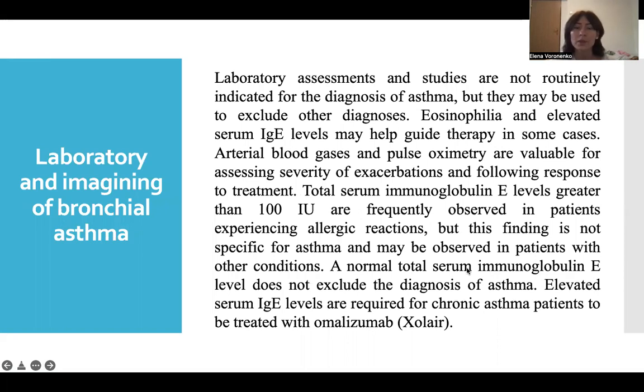Laboratory assessment and studies are not routinely indicated for the diagnosis of asthma, but they may be used to exclude other diagnoses. Eosinophilia and elevated serum immunoglobulin E levels may help guide therapy in some cases. Arterial blood gases and pulse oximetry are available for assessing severity of exacerbation and following response to treatment.